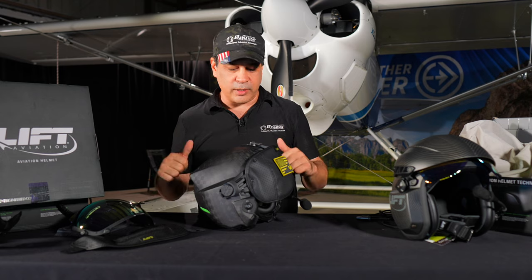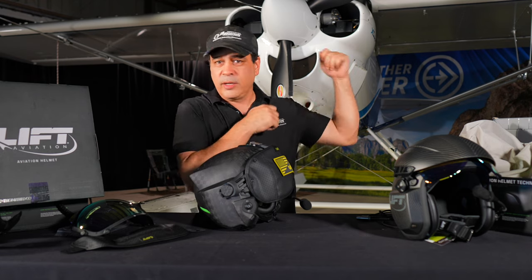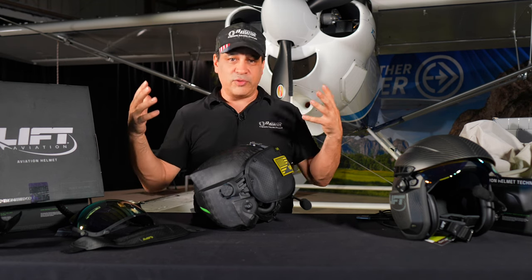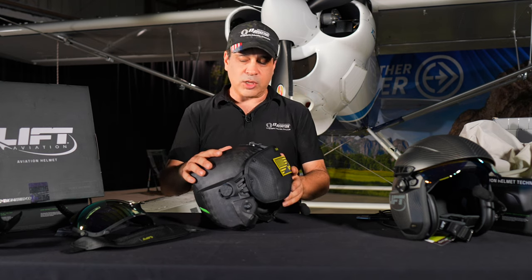So let's jump in the plane. Let's go do some flying and let me show you why getting in and out of the plane, connecting my wires to it, being able to see outside and see my indicators on the floats, and feeling the airflow through it, gives you a really good feel of what this is all about when we're flying.